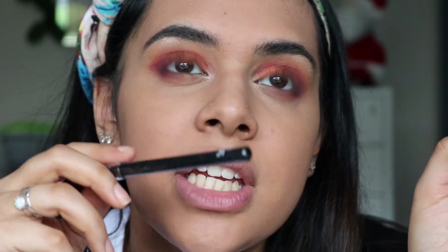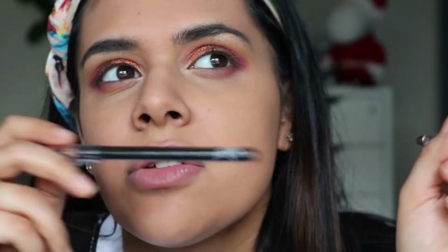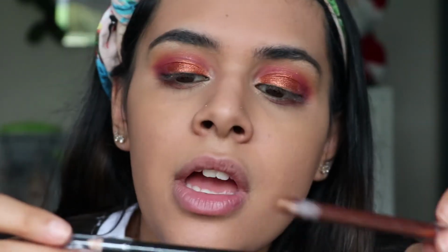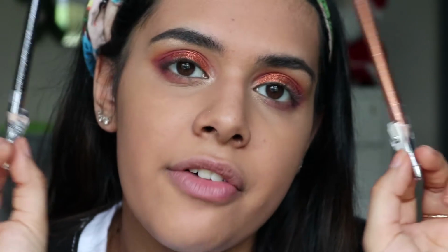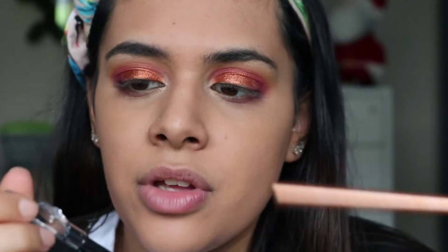Okay, moving on to eyeliner. So I used 2 of them in my previous video, or was it 2 videos ago? I think it was 2 videos ago in my duochrome eyeshadow look. I used the teal one and the purple one. So I got a set of e.l.f. eyeliners. These are all pencil ones, and I really like the fact that they have a sharpener.